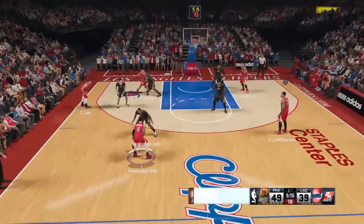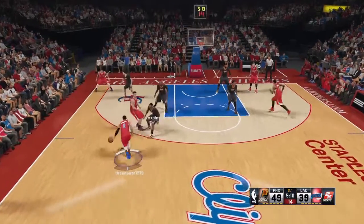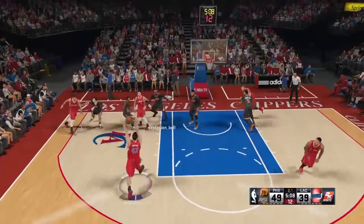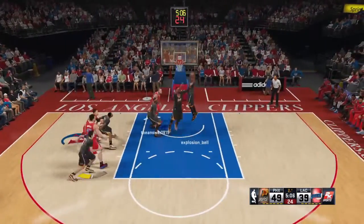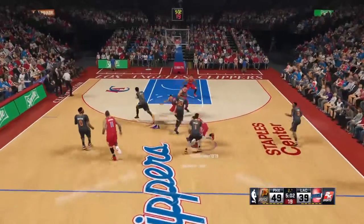The Suns making a switch here. Andre Drummond's checked in for Okafor. Randolph comes in for Parawantic. Goran Dragic is checked in for Tony Snell. And it's Teague for Thomas. Humphries, no good.